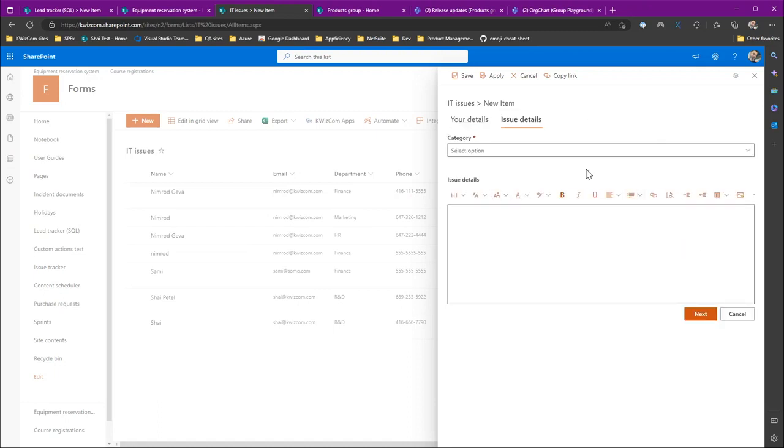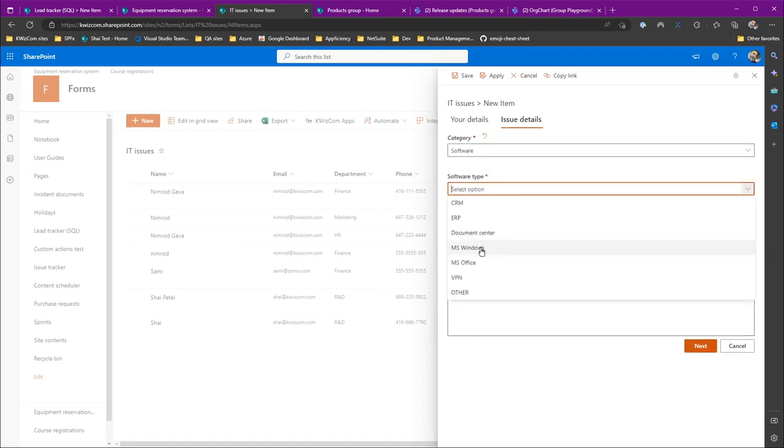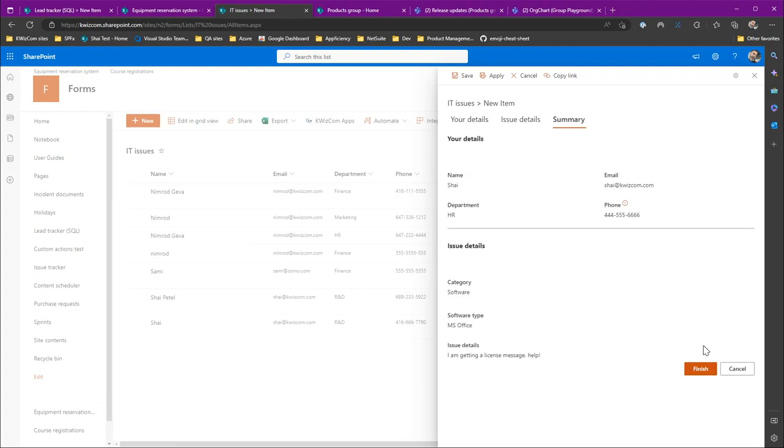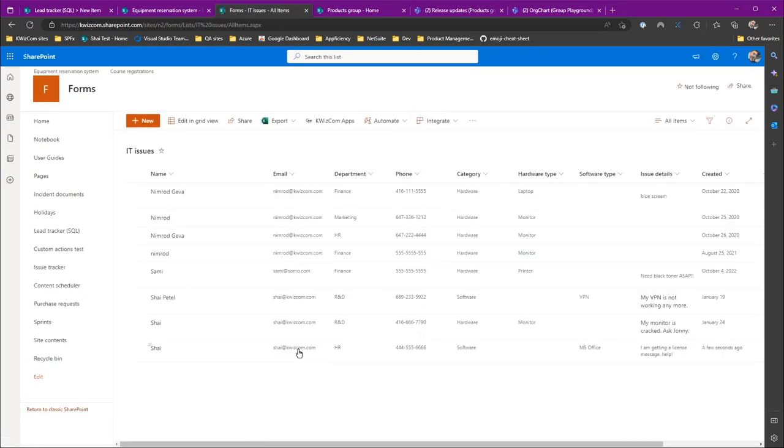Then I'm capturing the issue details, and I can say it's software, I can say which software it is, Office, and that I am getting a license message, help. And when I'm about to submit this ticket, when I hit next, I'm greeted by this summary page that allows me to quickly review what I'm about to submit, and I'm happy with my submission. I'm going to hit finish. This is a new experience for intake forms. You can branch off, sort of like a survey.